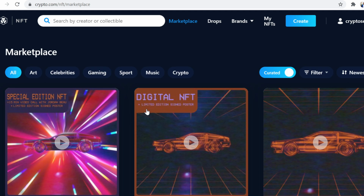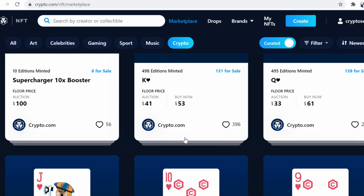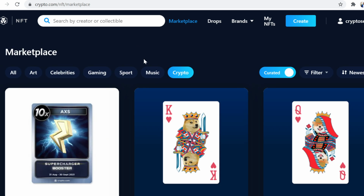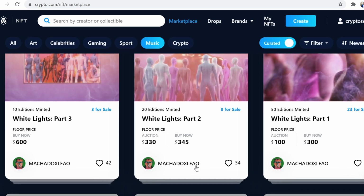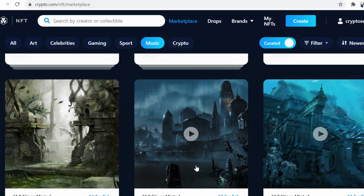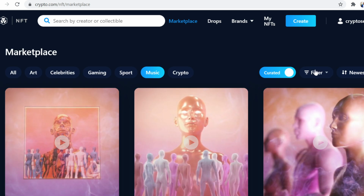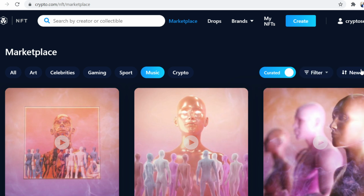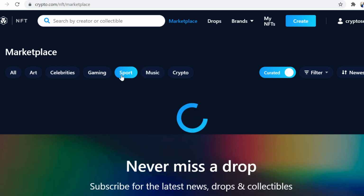Now, from a user experience point of view, I like that the marketplace is pretty straightforward. You've got all art, celebrities, gaming, sport, music, and crypto. If you click on crypto, you can see all the different options popping up. If you click on, for example, music, you can see all the different music ones that are going on right now and all the ones that you can get. You can also check by different filters: minimum price, newest, highest price, all of that stuff is available on there.